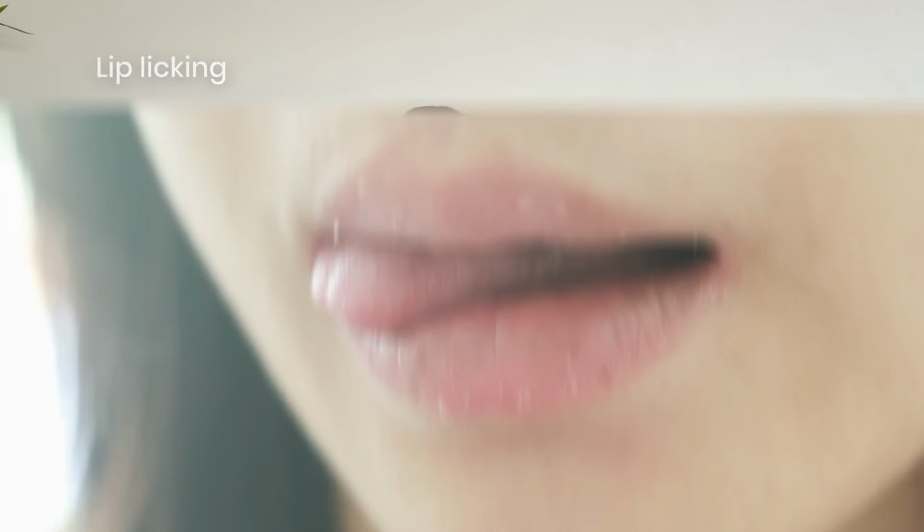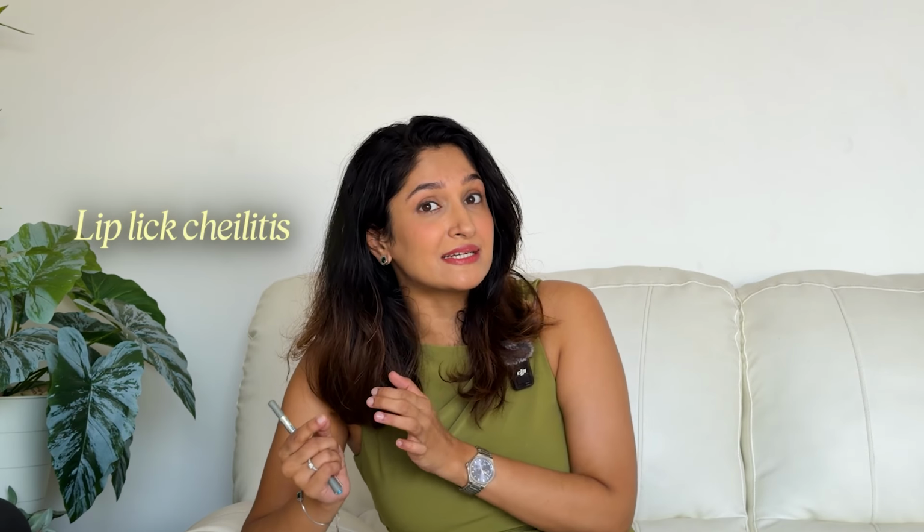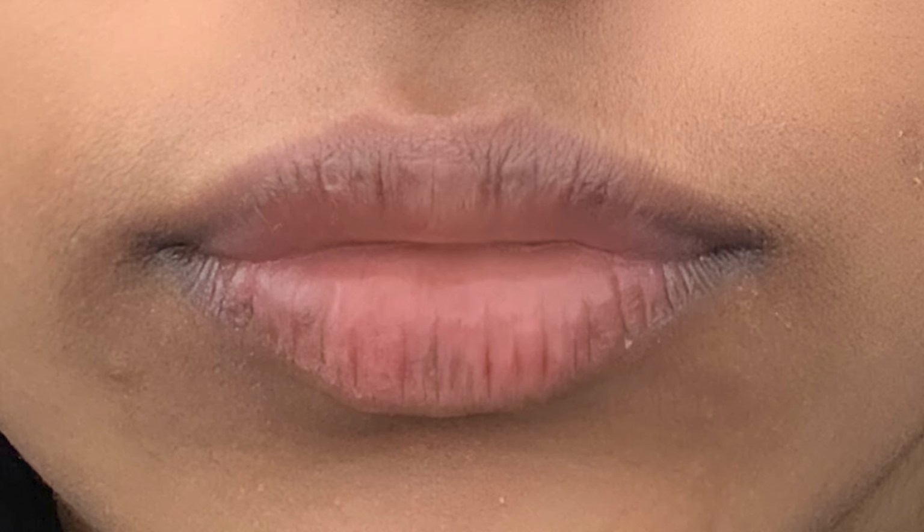The next most common cause is just lip licking. Every time you lick your lips, the saliva coming in contact with your lips or the skin around your lips is going to set up a little bit of an inflammatory reaction that's called lip cheilitis. That's going to darken your lips or even sometimes make your lips look a little white. And the skin around it starts looking grayish and darker.